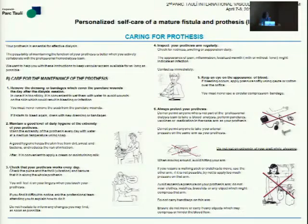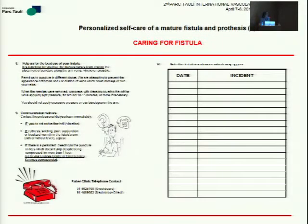The same information for prosthesis. Also, we teach them to help the dialysis nurses puncture in different places to avoid the appearance of dilatation and fibrosis, and how to make the hemostasis after the needle removal at the end of the dialysis. Emergency situations, contact phones, and a blank page to write down any problem or incidents that occur.